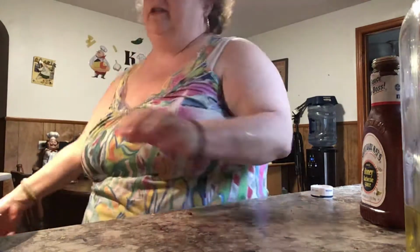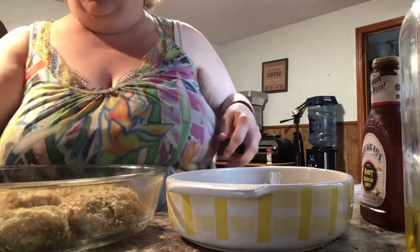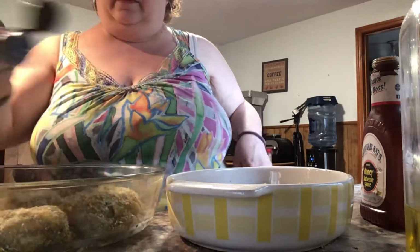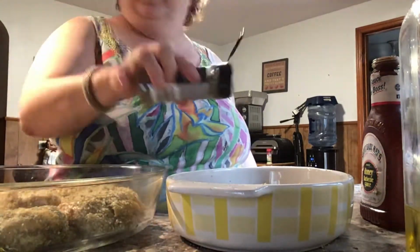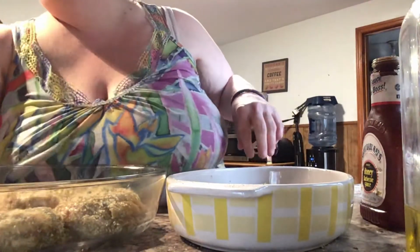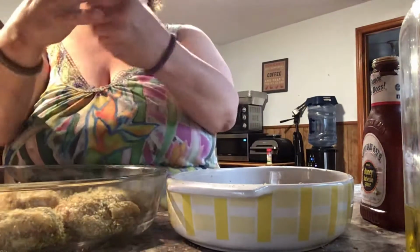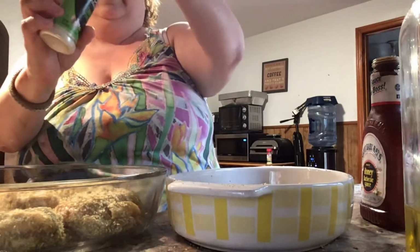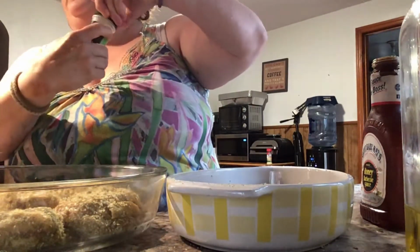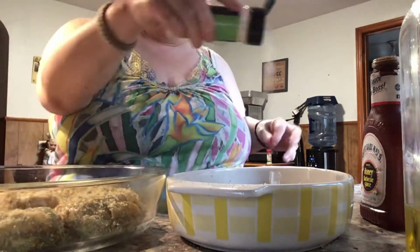Oh, you know what I do with this? I forget. I always put a little with my shake and bake chicken. I forgot. I don't know if I put pepper on this. Do you put parsley on it? Do I put parsley on it? No. Put a little bit of onion. I don't like onion on this.